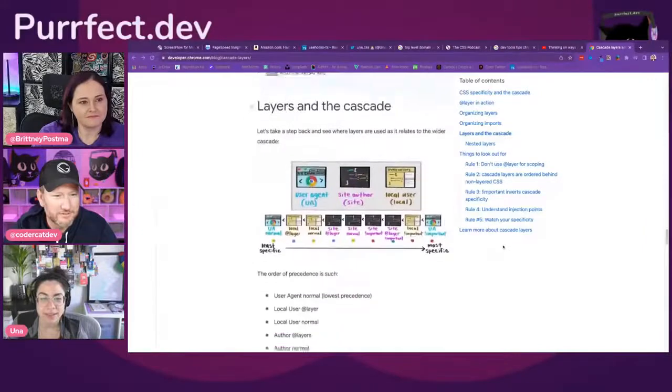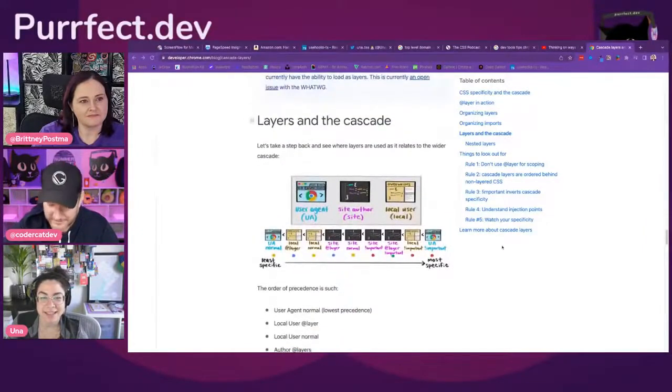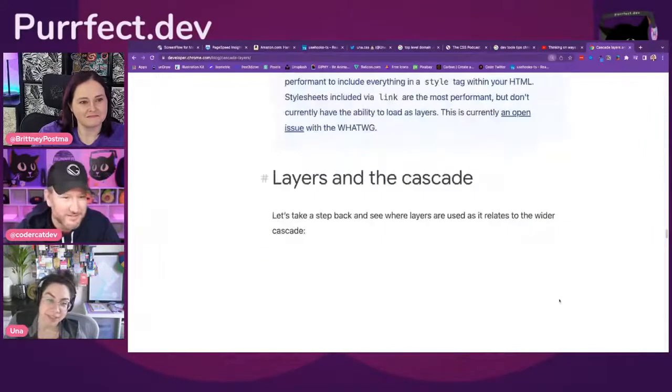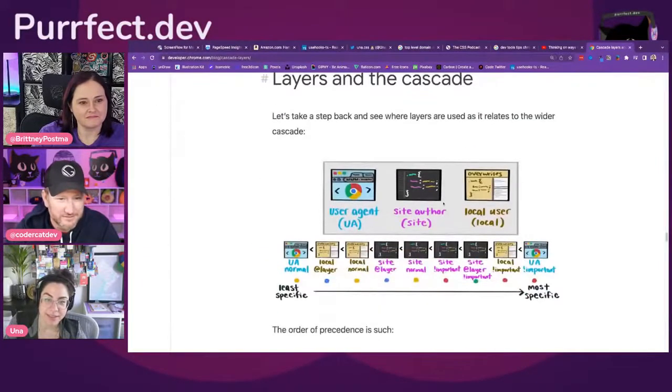Getting closer. There it is. This one. Yes. Let's zoom. Is it an image? No, it's an image. Might have to do this maybe.